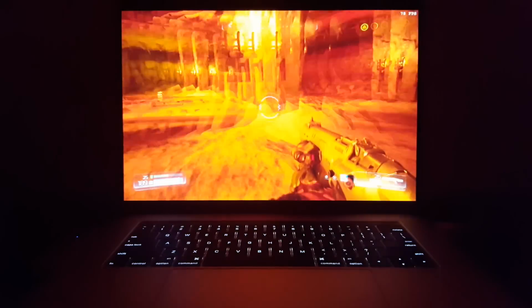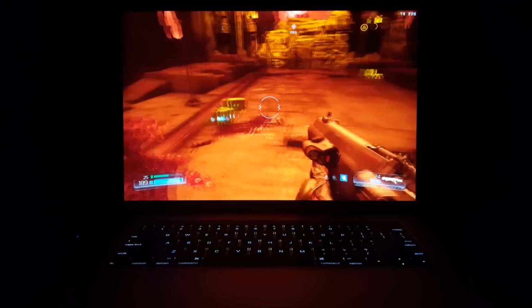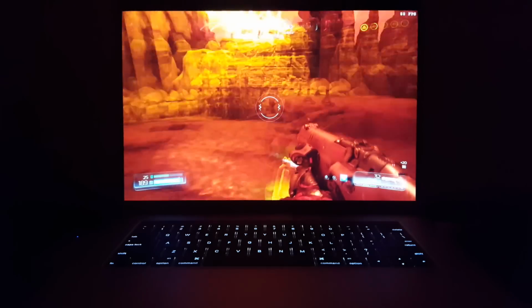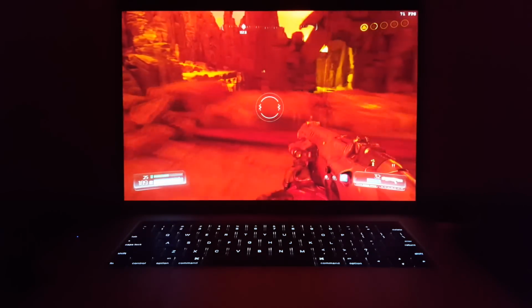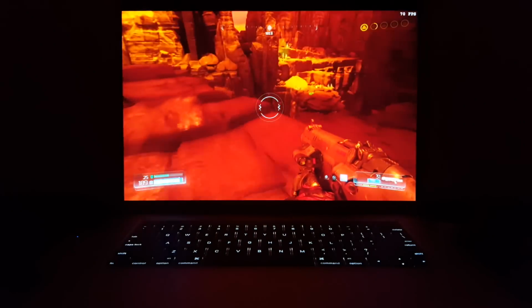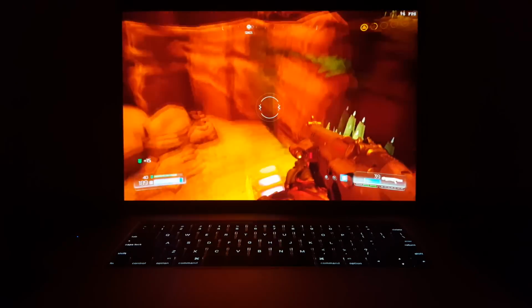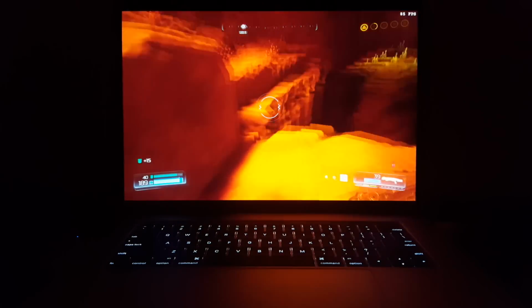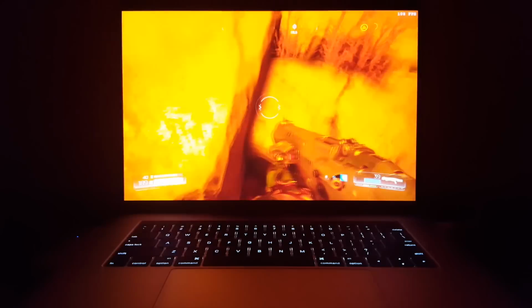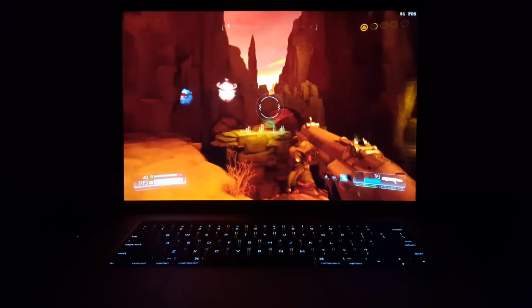But if you do want 60 FPS smooth, then you're gonna be playing around low to medium settings. Just fiddle around with the settings a little bit. You're playing the new Doom on a MacBook Pro that was never meant for gaming, and you're getting anywhere between 70 to 100 FPS on a new AAA title. That is actually insane. Granted, you're playing at the absolute lowest graphics settings, but again, like I said before, you're not buying a MacBook Pro to game.